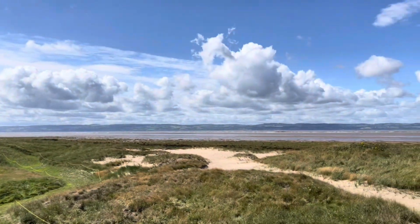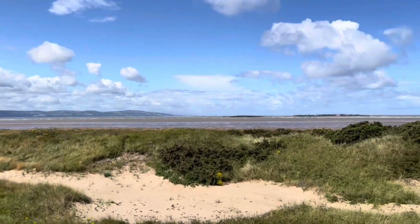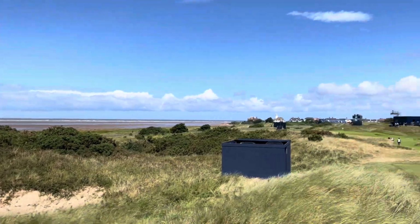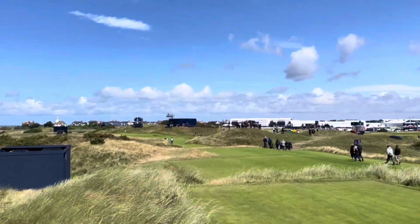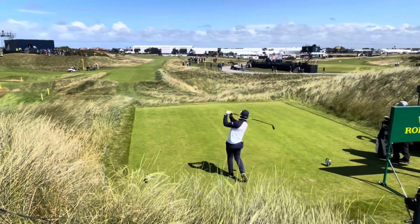Today the wind didn't really get above 20 miles an hour. You've got the estuary there. It's coming straight in on the course. There's only a couple of holes where you can actually see the estuary, but it's a really pretty course. It's really well presented. The rough is magnificent. You could lose a ball here, no problem. I could certainly lose lots of balls here.